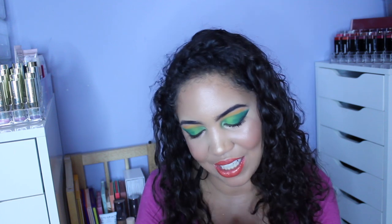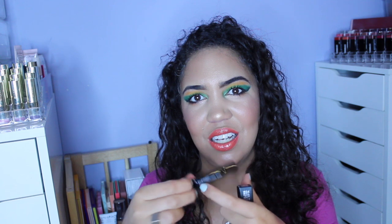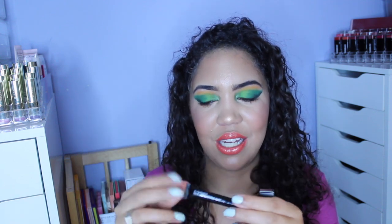There is a MAC False Lashes Extreme Black Mascara. What? I didn't know. Ooh. This is like a little squeezy tube too, although it feels hard. That must just be a packaging thing. Is this a trend where they make it look like it's a squeezy tube, but it's actually a plastic tube? That must be a thing. Anyways, that's exciting. I've never tried any MAC mascaras.